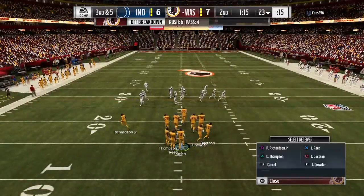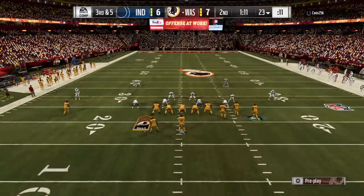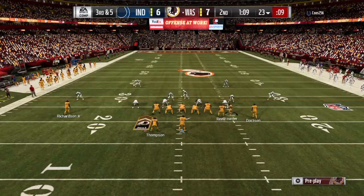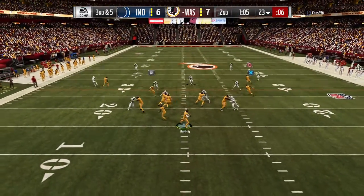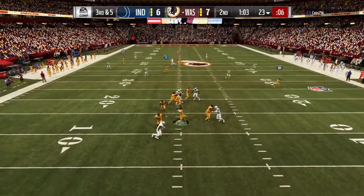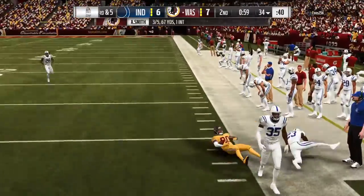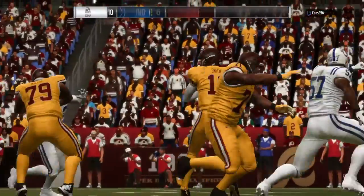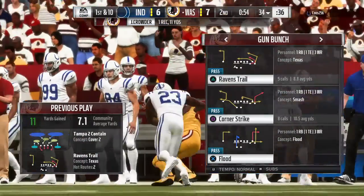And on 3rd down, a nickel formation here defensively. From the gun, here's Smith. He finds his target. It's Crowder. And he'll be corralled right around the 34. It'll be a Redskin first down as Smith hits Crowder.